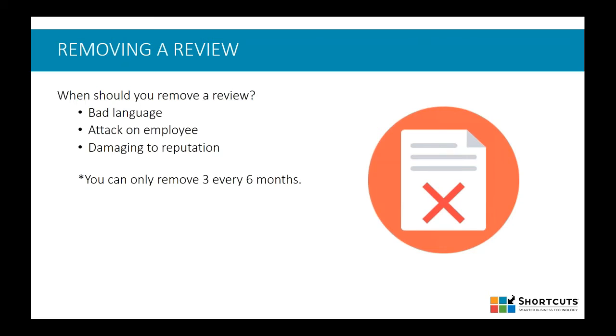So you're well within your rights to remove poor language. Absolutely understandable. Now, an attack on an employee, that is always horrible. A specific employee's name being publicized online is, to be honest, a little inappropriate. So I understand completely why a business would not feel comfortable with publicizing that information as well.